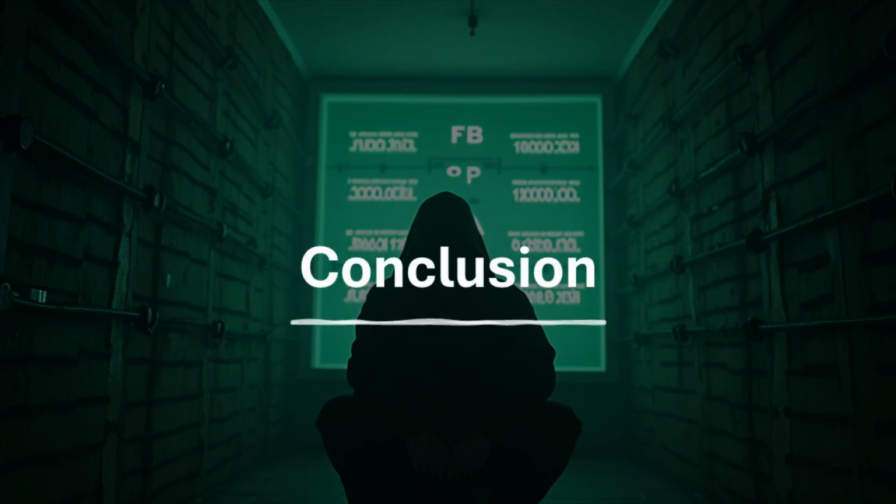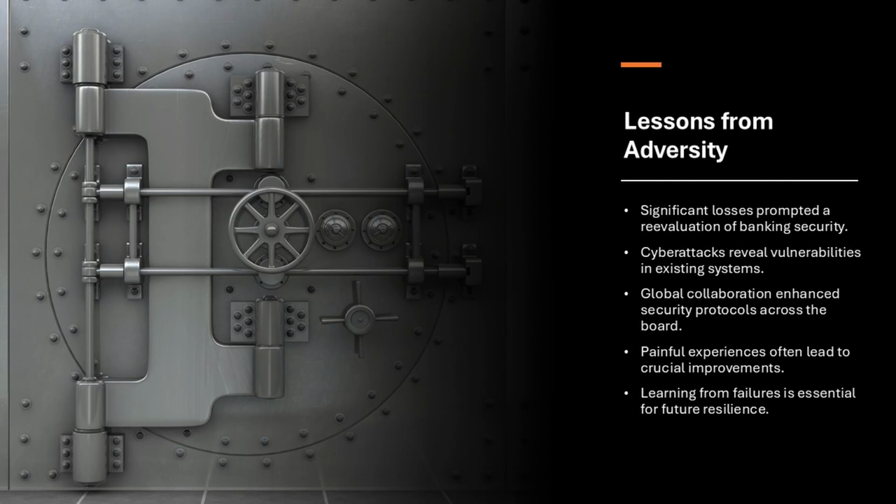It was a wake-up call for the entire global financial system. It demonstrated how vulnerable our increasingly interconnected financial infrastructure can be to determined attackers. While the attack resulted in significant losses, it ultimately strengthened global banking security for everyone. Sometimes, the most valuable lessons come from the most painful experiences.